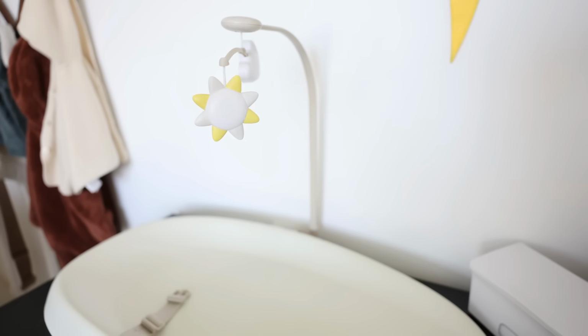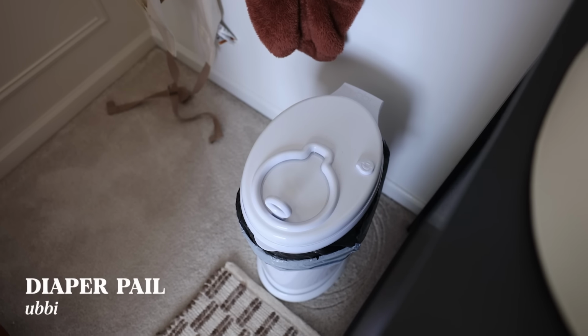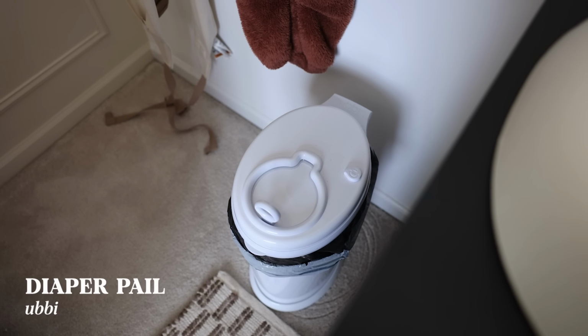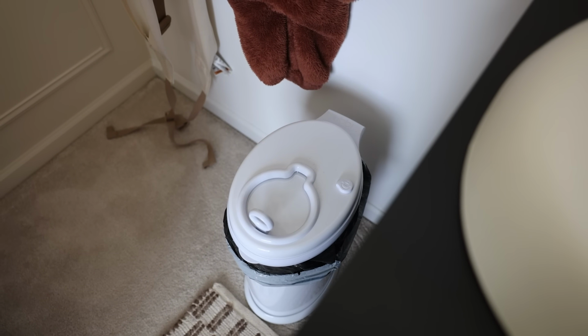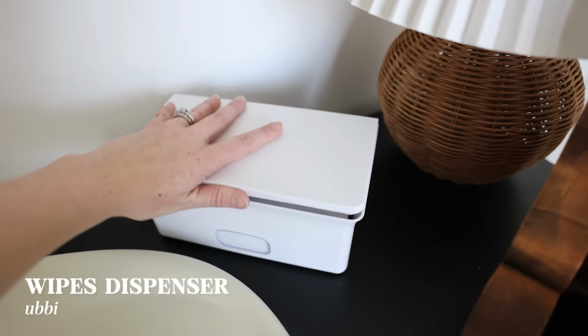this little, what are those called? Mobiles? Anyways, Oliver loves it. Then we just have the Ubbi diaper pail off to the side. I find that it does a great job of containing the smell. Love that you can use your own trash bags with it. And then we also have the Ubbi wipes dispenser.